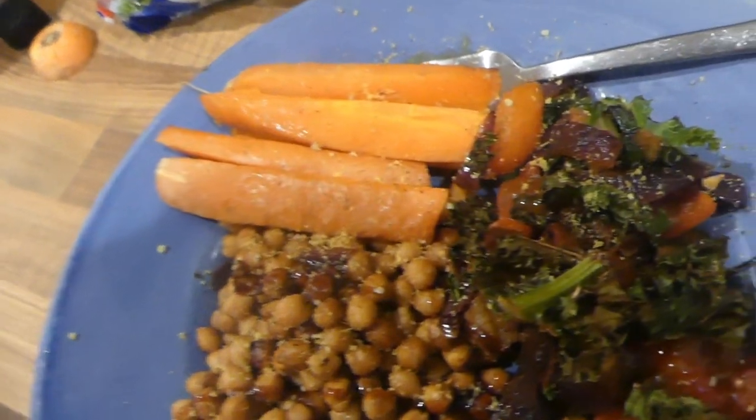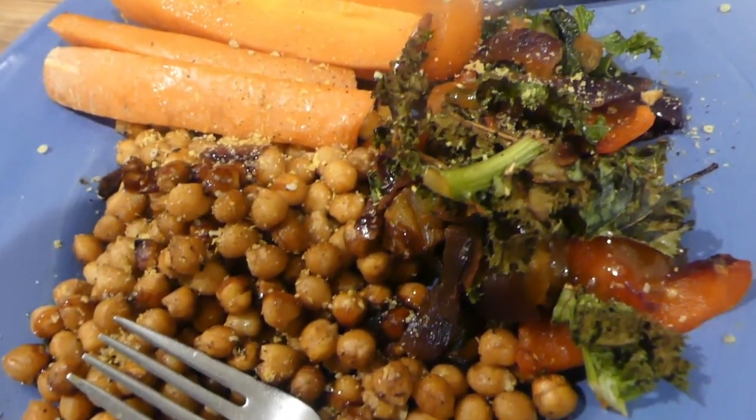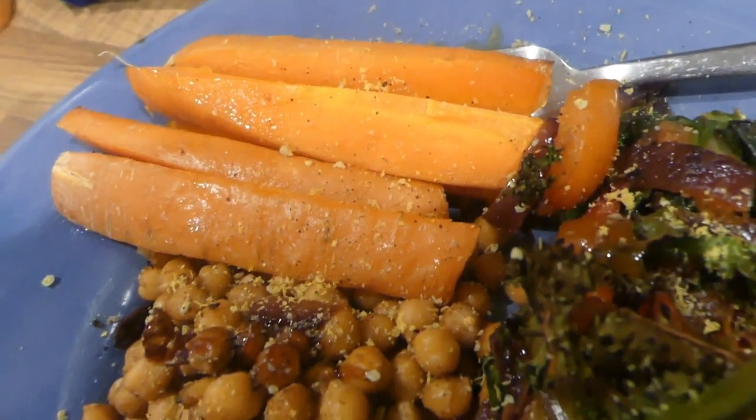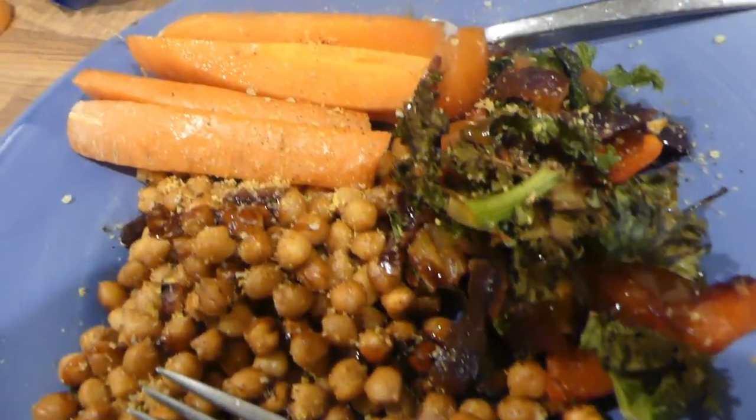I'm going to have to make this quick because there's music on in the background. I don't want to be copyrighted. So there's kale, the roasted vegetables, the chickpeas, which Mike is nicking, and then some carrots that are roasted in the oven. So this is my dinner for tonight.